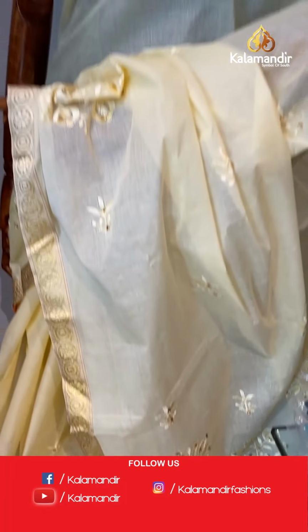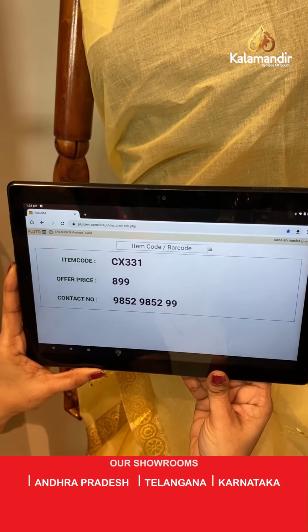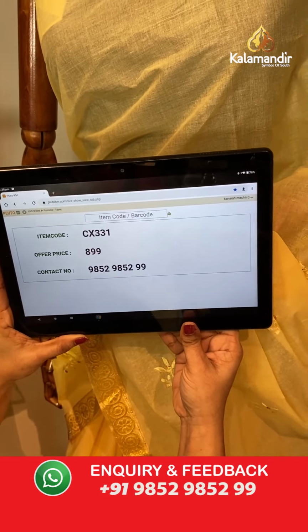To know more about this beautiful saree, the saree code is CX331 and the price is 899 rupees only. To book the saree, just take a screenshot along with the code and share it on our WhatsApp number 9852985299.